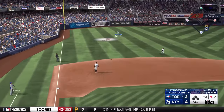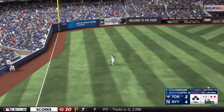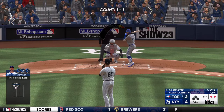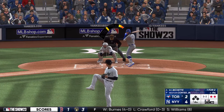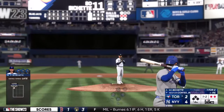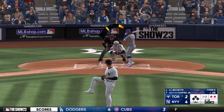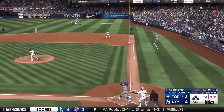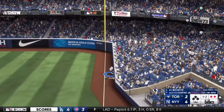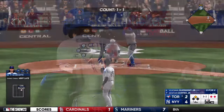Lifted in the air down the left side. Soto brings it in. Out number two. And the batter now, Bo Bichette, 1-2. The 1-1 is fouled off. Here's a 1-2. Now this is in the air down the line. Bounces over the wall in foul ground, and it's an automatic double.